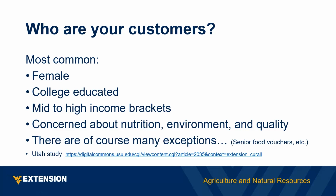Okay, I looked at data from 3 different studies, which were Colorado, Utah, and California. And those 3 studies had these same characteristics. So those are the ones that I pulled out. The most common customers were female, college educated, mid to higher income brackets, and they were concerned about nutrition, environment, and quality. Now, of course, there are many exceptions to that.